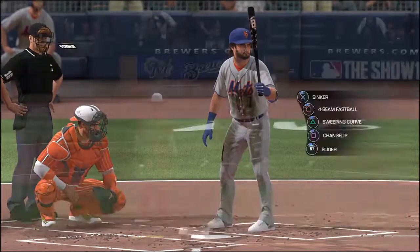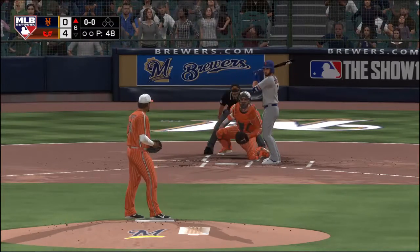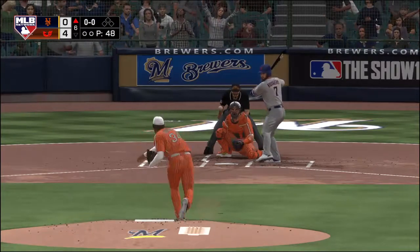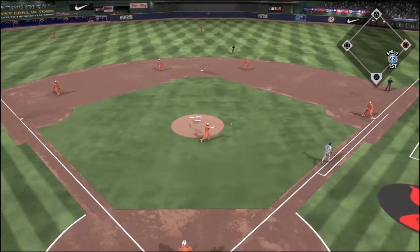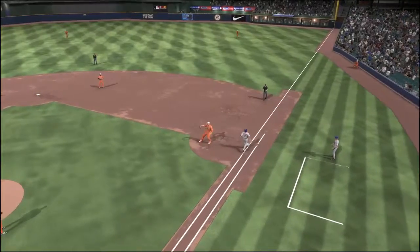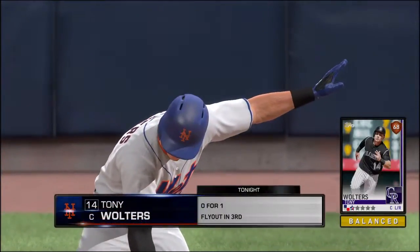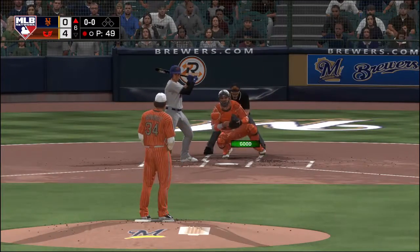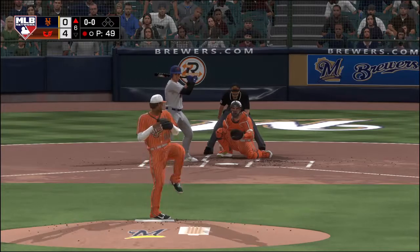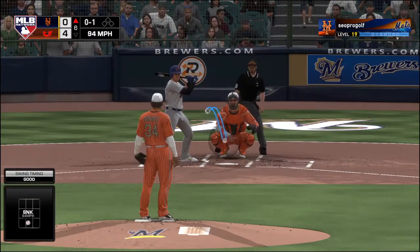Leading off the inning, Brendan Rodgers, and they'll need him to get something going here. Ready to deliver. Here's the first pitch. Weak grounder back to the mound. Throw to first gets him, so the leadoff man's retired here to begin the sixth. That'll bring up Tony Walters. 0 for 1 for him here in this one. Ready with the first pitch. Here it comes. Swing and a miss. 0-1's the count.